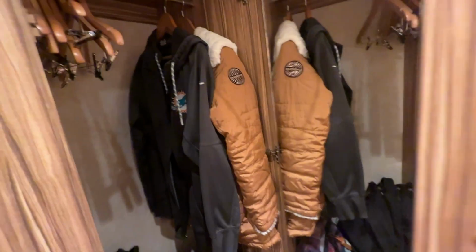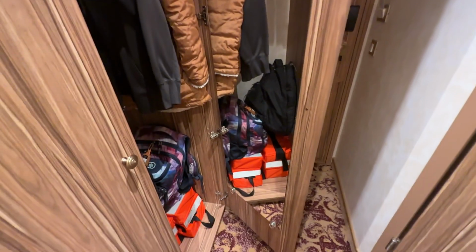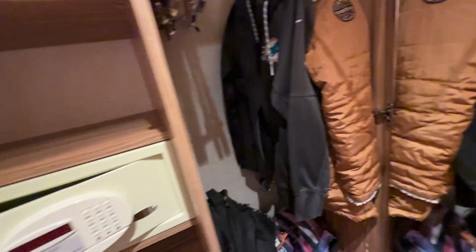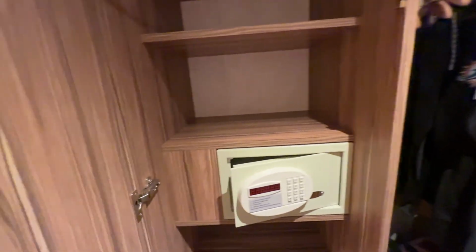Got a couple of cabinets right here. So we got a full-length mirror. Got your life vest down there. You've got some hangers. You got some jackets. No, I'm sorry, those are theirs. Miami Dolphins. Just had to show that. Don't click off just because I showed you Miami Dolphins.